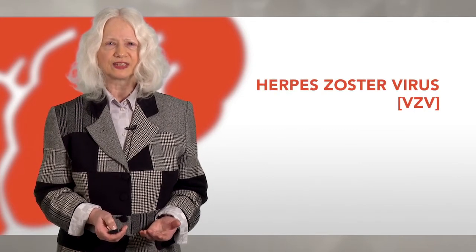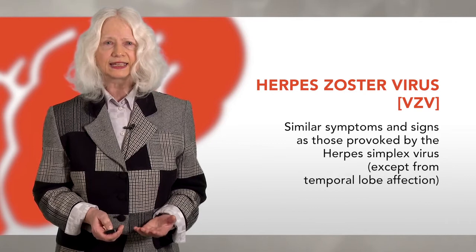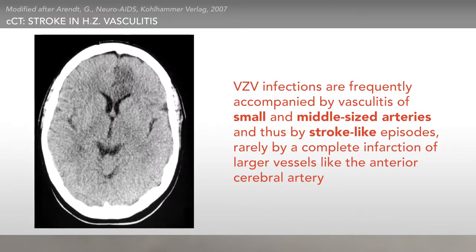Another virus from the herpes group, often resulting in meningoencephalitis, is the herpes zoster virus or VZV. Symptoms and signs are similar to those provoked by herpes simplex virus, except for temporal lobe affection. However, VZV infections are frequently accompanied by vasculitis of small and middle-sized arteries and thus by stroke-like episodes, rarely by a complete infarction of larger vessels like the anterior cerebral artery. Therapy of VZV meningoencephalitis comprises acyclovir and, in case of vasculitis, steroids.